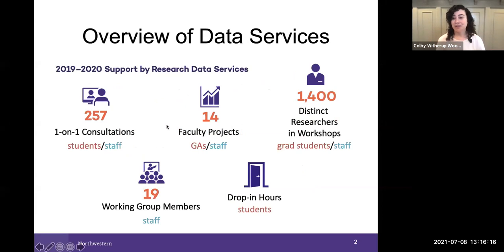So here's a quick overview of which data services we provide. And this is data from last year, which of course was a very strange year for everyone. And I've put underneath who provides these services on our team, students or staff, or both.